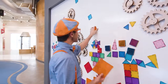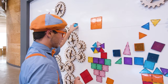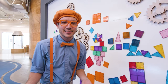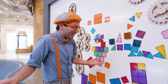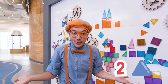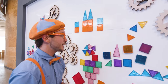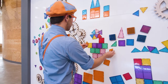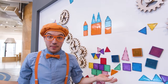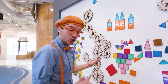Move some of these out of the way. Start with a really big orange square. And we'll put it right there. And next, let's grab 2 more orange squares. What color should I use next? We already used orange, so let's use blue. Okay, now we're gonna go with 1, 2 blue triangles. And let's grab 2 blue squares. And we're almost done, but I think we should make 2. Let's use an orange, and we'll use a blue one too. Yeah, it's a Blippi magnetic castle. King Blippi. So silly.